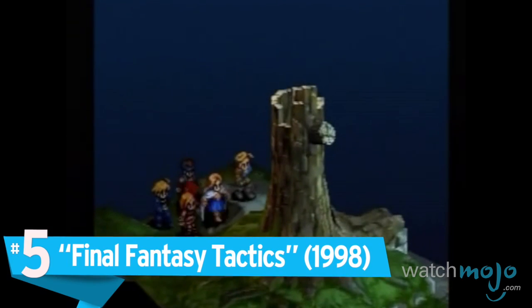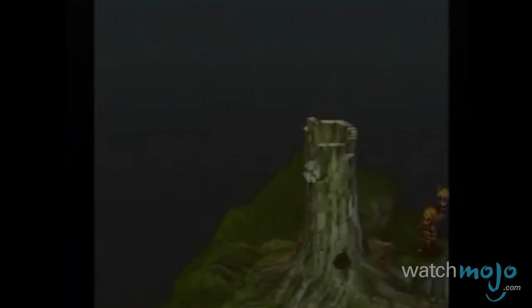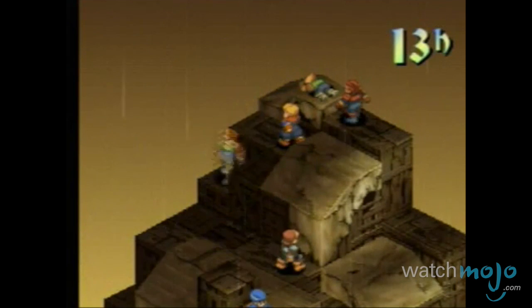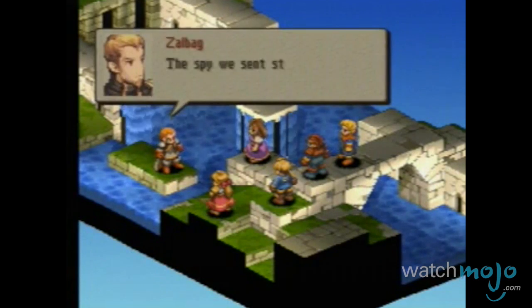Number 5, Final Fantasy Tactics. RPGs have always commonly been about strategy rather than hack and slash, but this little gem essentially took the tactics aspect to a whole new level.